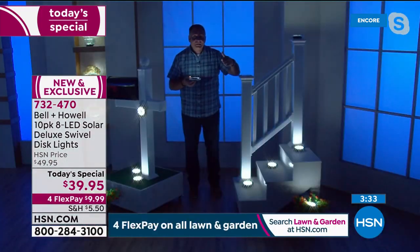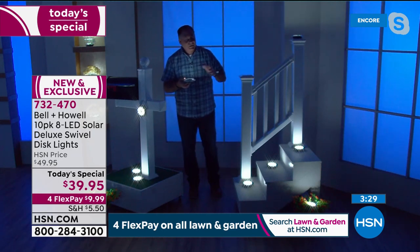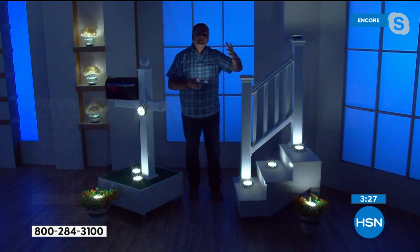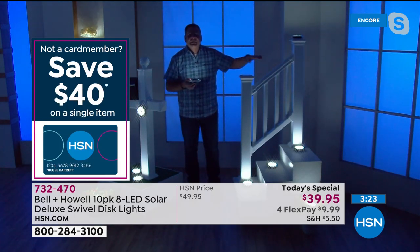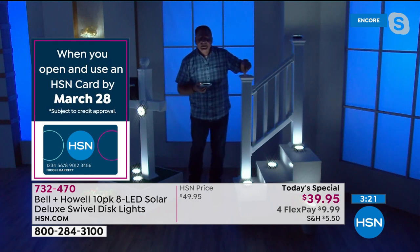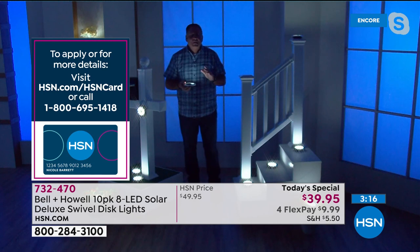Yeah, these are for safety, these are for security, these are for beauty. There are so many ways you can use these. On the staircase, you're absolutely right. And you know what's nice about these? I've seen people on staircases try to use those little tap lights that work off of batteries. But you've got to remember to replace the batteries. With ours, because they're solar, you never have to remember anything.